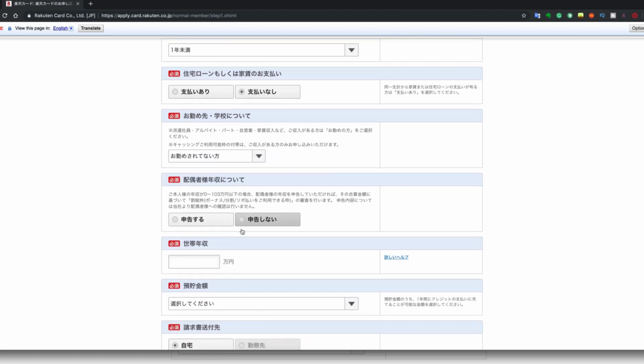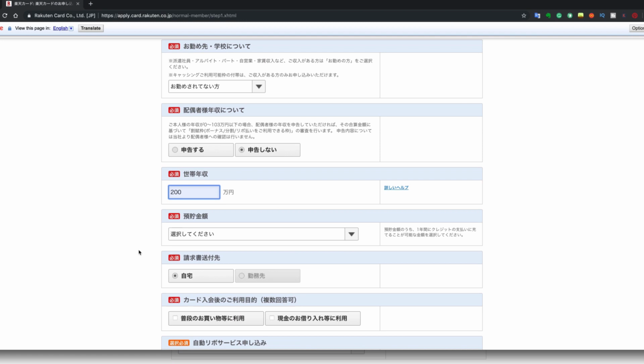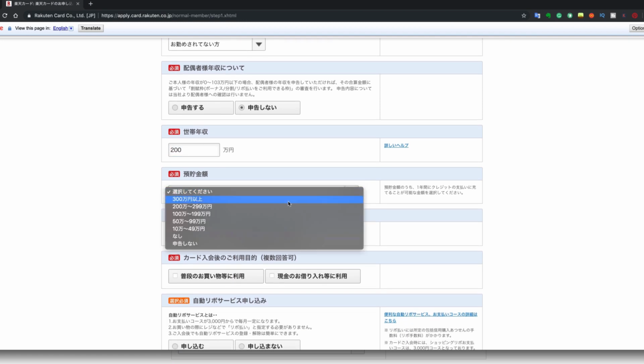So here I'm going to ask you if you want to declare your family income or not. In this case, I don't want to declare my family income. So here it's roughly how much you make. If you live with your family, you also need to count them as well. So roughly how much you make all together.